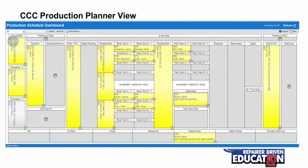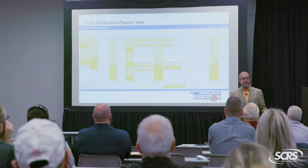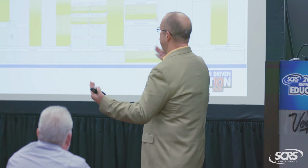Now, the office will interact with the front end when the cars arrive. The office will interact with the back end when the cars leave. But this is more for your production manager in the shop, standing there talking to techs. We also, and I will show you, have the ability on a touch tablet to drag and drop these files from column to place. It interacts with your completing of phases. It interacts with your update plus pieces. It interacts back with the production schedule that you see in CCC.